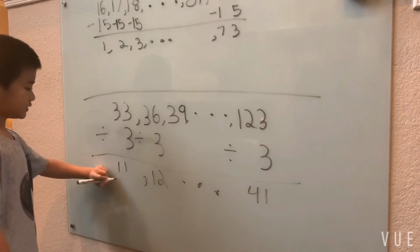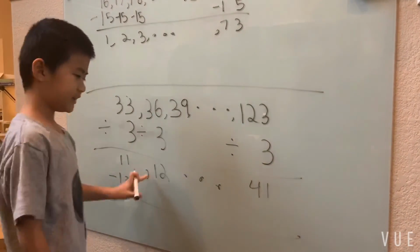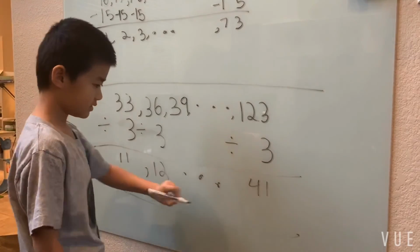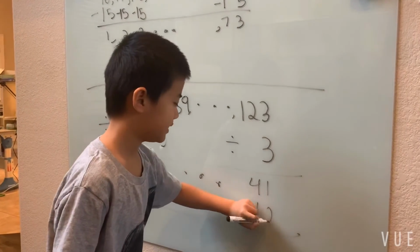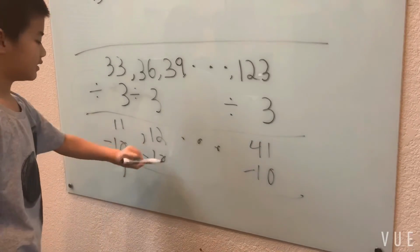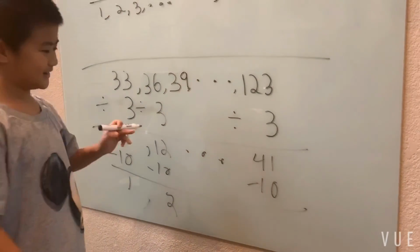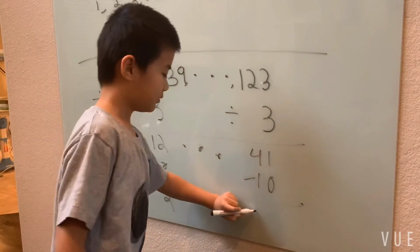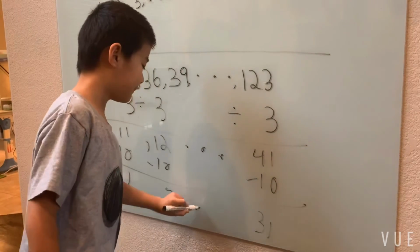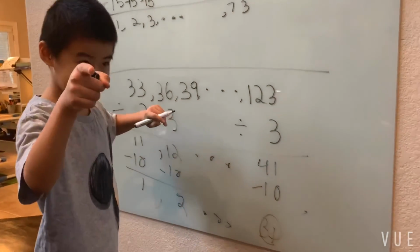So, we subtract 10 from every number. I don't think we need to calculate this one anyways. And then we subtract 10 from here. Now you'll get 11 minus 10, you get 1, 2, this feels more comfortable. Subtract 10, we get all the way up to 31. Your first counting lesson finished.